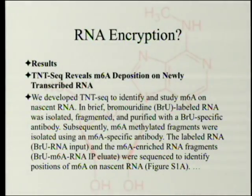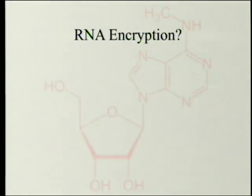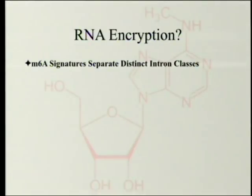Subsequently, M6A methylated fragments were isolated using an M6A specific antibody. The labeled RNA, that is bromouridine RNA input, and the M6A enriched RNA fragments were sequenced to identify positions of M6A on nascent RNA. They wanted to see, well, what is the stuff that just got put out? So first they label it, then they use the label to clump it down, and then they have a specific antibody to clump down further the ones that now have methyl adenosine. So they want to know, where is this methyl adenosine and what difference does it make?